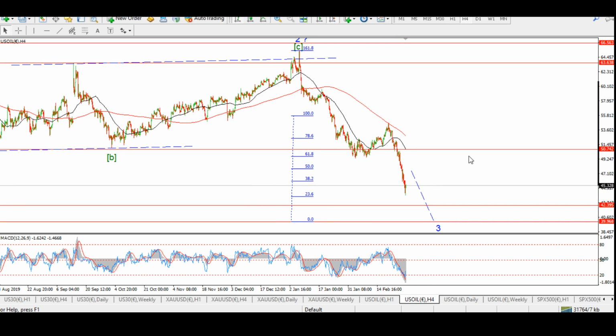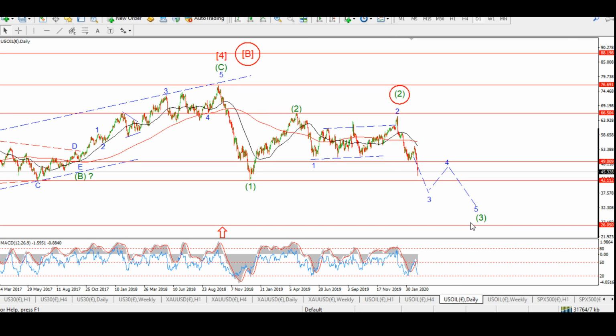Okay, crude oil moving lower again. It's been a pretty wicked down week again in crude. There's a couple of scenarios that I'm working with. If we get to the daily chart here, this could be wave 3 down. It definitely does fit for a wave 3, but we haven't traveled far enough yet for this to be a wave 3 complete.